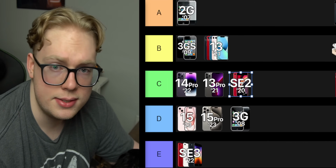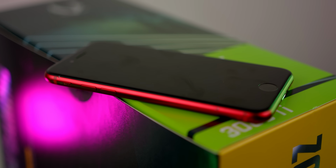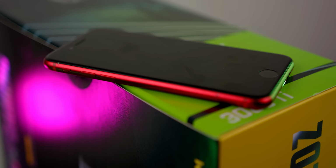It's certainly nothing exciting. The design is just an iPhone 8, and the hardware is pretty much just the iPhone 8, but for people who wanted a home button, I think it was a really, really solid package.